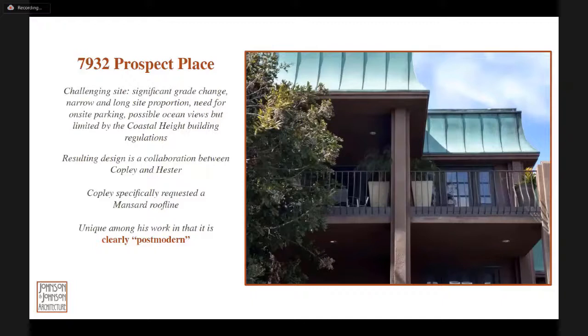The resulting design is a collaboration between Copley and Hester. Where the lines fall exactly, we don't know, but what we do know is that Copley specifically requested that copper mansard roofline. This shifts the design away from the clearly modern work he'd been doing previously. Photos of his later work are hard to find, but from what I can tell, this project in his retirement phase is unique, and that is clearly postmodern and features a play of elements seen in high postmodernism. That in itself is a rarity, as high postmodernism is mostly a public architecture form.